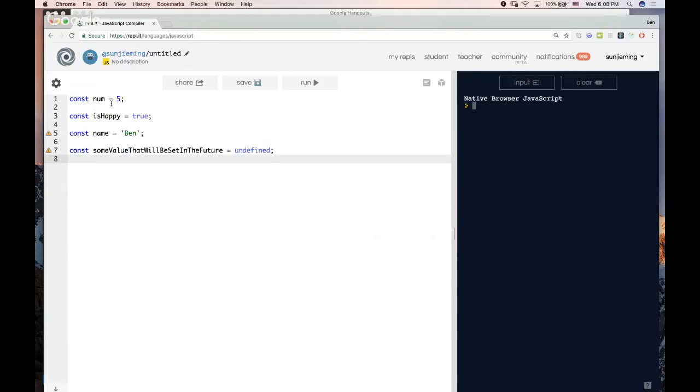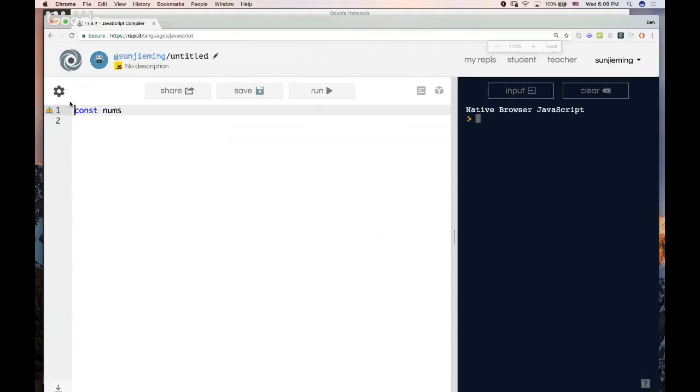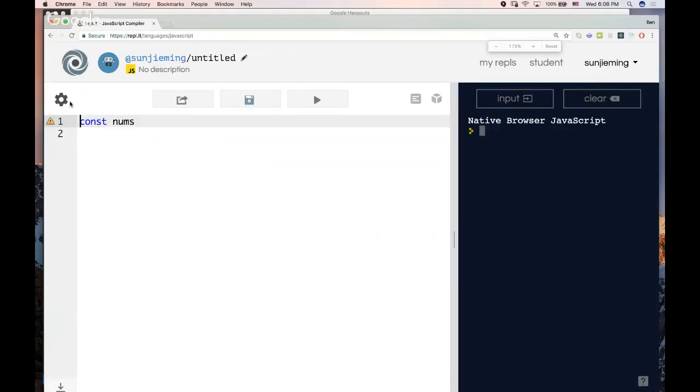Okay, so these are all single values. But what happens if we have a name and we want it to reference a bunch of different values? That's where arrays come in. I'm going to call this nums. Notice how this is plural.